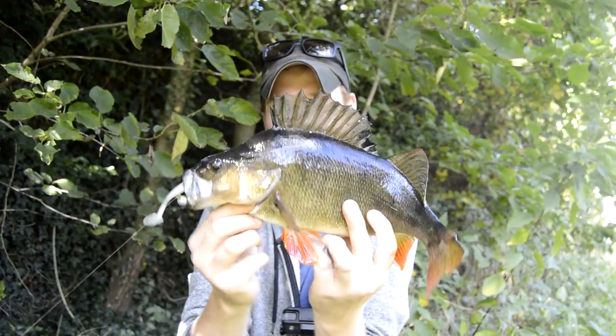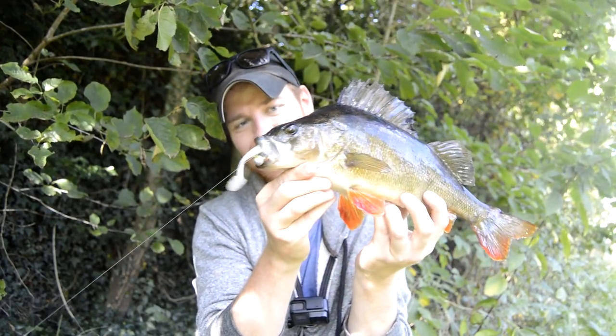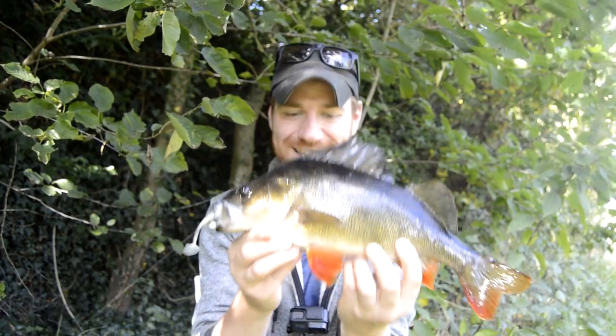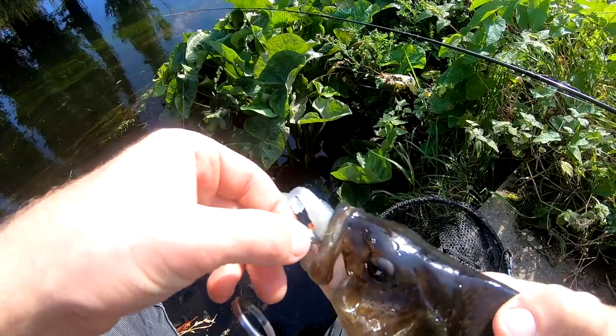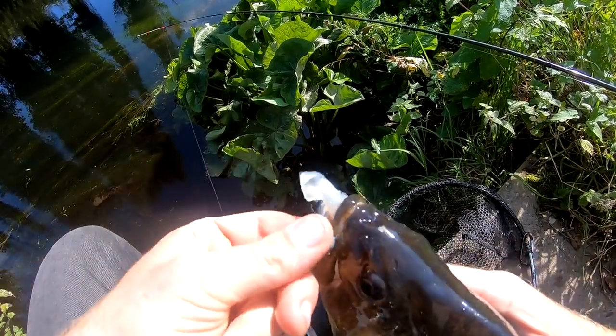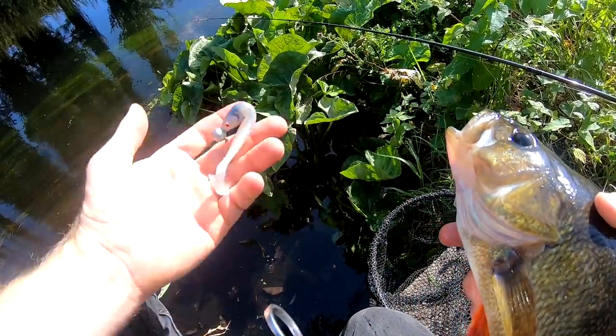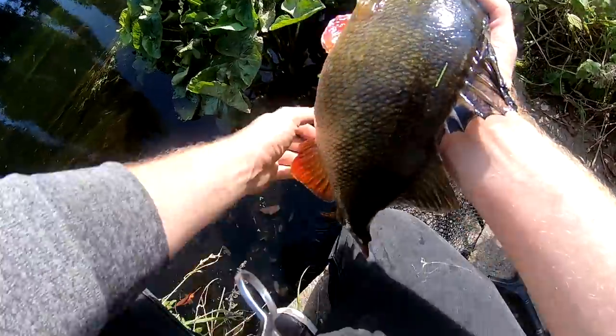Beautiful fish, though. Look at them fins, and look at that. Absolutely presenting for the camera. Shad's still hanging out his mouth. I'll get him unhooked. We'll get him back. There we go, carefully pop that shad style bait out of its mouth. White, silver, shiny pattern, chunky fish.